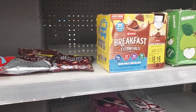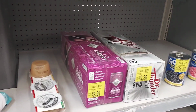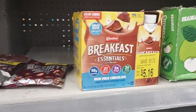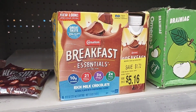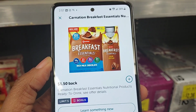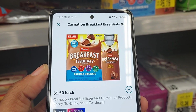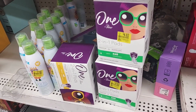Guys, whenever you come to the store, be sure to check your clearance section, as the regular clearance as well as the food clearance. They have these Carnation essential drinks. They are marked down to $5.16. And then we do have a $1.50 Ibotta rebate. So if this is something that you use, there is a good way to save on that.